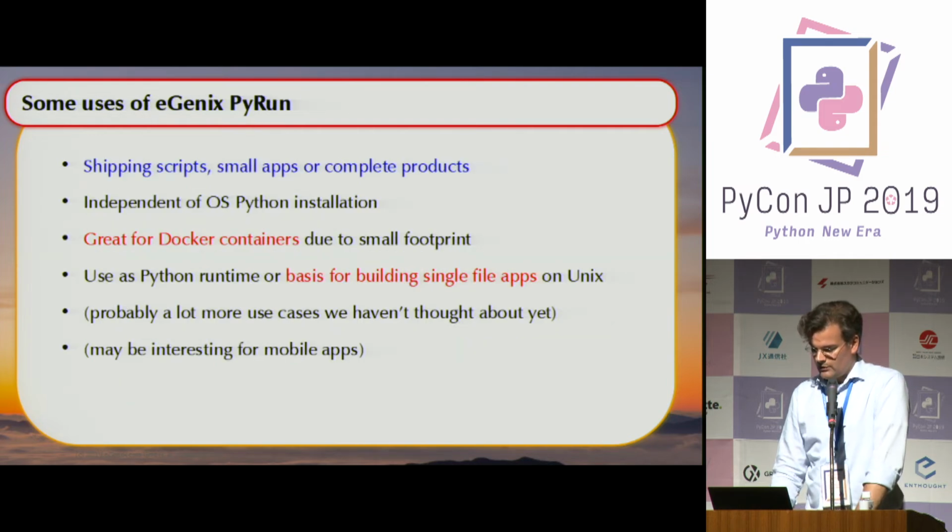So what can you use this for? Obviously, like I mentioned, you can ship packages, you can ship products with this tool. Because of its size, it's extremely easy to install. It's extremely easy to download from somewhere, so it's ideal for Docker containers. If you do a Docker image, for example, you usually want the image to be very, very small, because when you deploy things, you want to have everything run very fast and set up very fast. This is possible using PyRun. It's much, much smaller than a regular Python installation. So that's one use case.